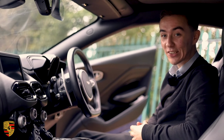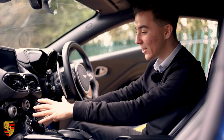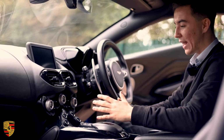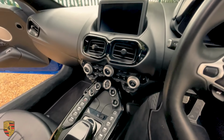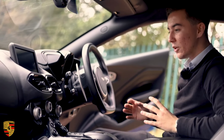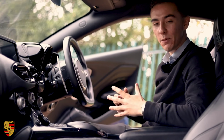Sitting in the cockpit of this car, it feels like I'm in an F-16 fighter jet. The way the dials are all pointed at you, and the way that they've designed it in a triangle here with the steering wheel and the dials up here, it honestly gives you that feeling every time you get in it. You're not going to get bored of sitting in one of these.